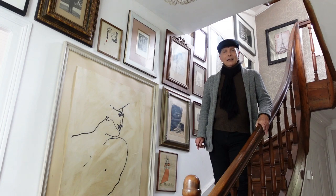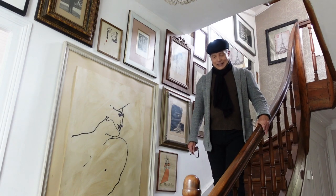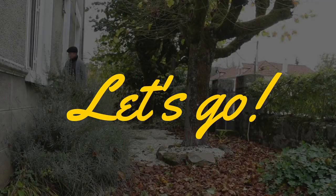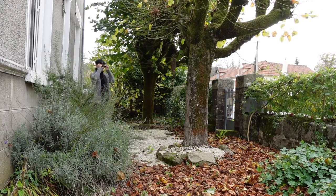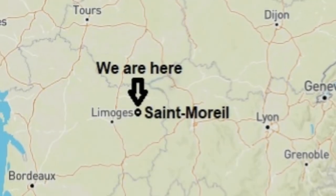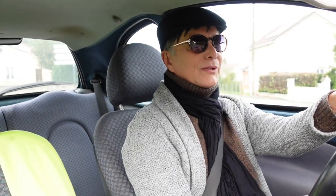She lives in a tiny hamlet close to Samouraï, which is about 60 kilometers from my place. And she is going to show us around her part of rural France. And apparently, she has a surprise for us. So, on y va! And so, off we go! Almost there.